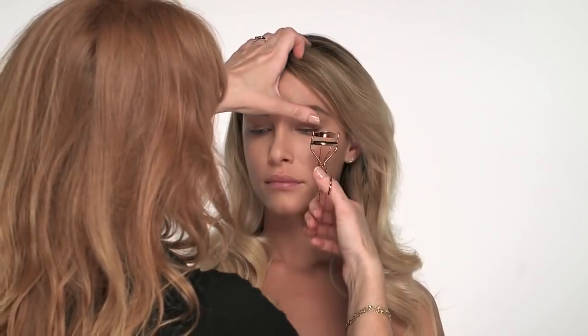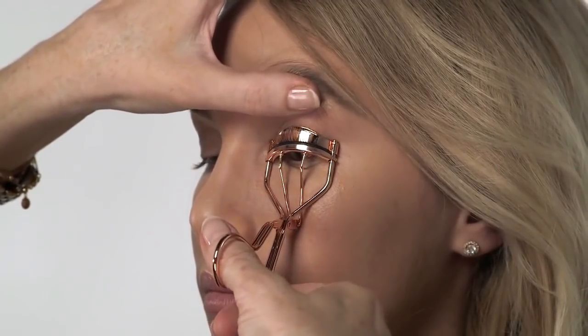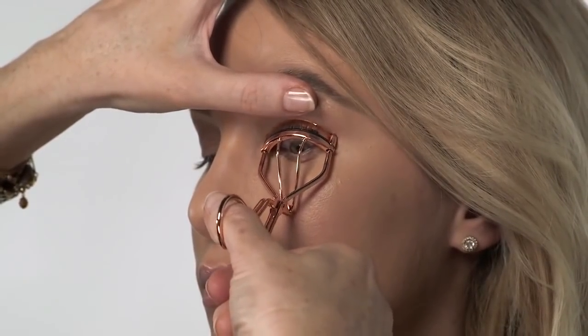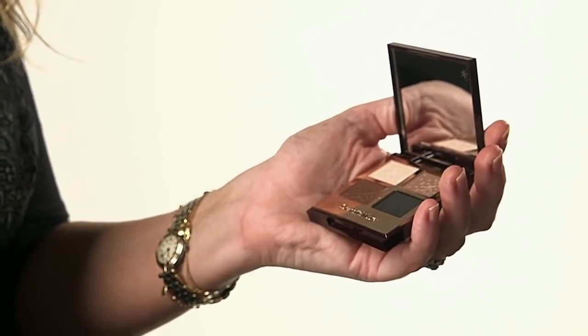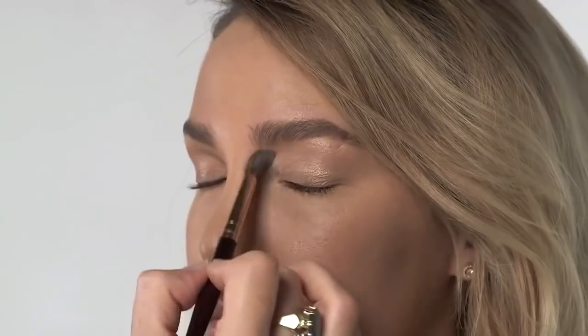I'm now going to use my eyelash curlers. I'm really getting right down to the root of the lash and then clamping and then pulling slightly upwards and outwards so we get maximum curl and lift, like a push-up bra for the eyelashes. I'm now going to use my luxury eyeshadow palette in Fallen Angel. I'm going to start off by using the prime shade, which is this gorgeous champagne colour.